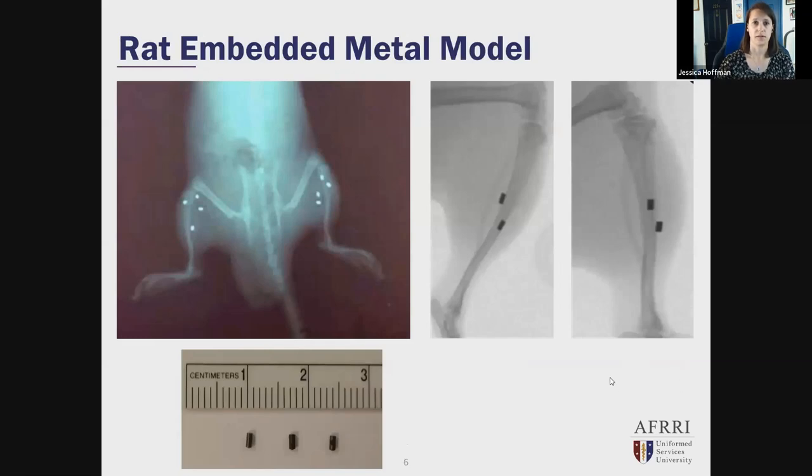The rat embedded model looks basically like this. These are not from this study, this is a previous study, and small metal pellets, which start out as cylinders, are surgically implanted into the leg muscles of the rat. And this just shows you where they are located and how they look compared to what we're trying to model in the human.